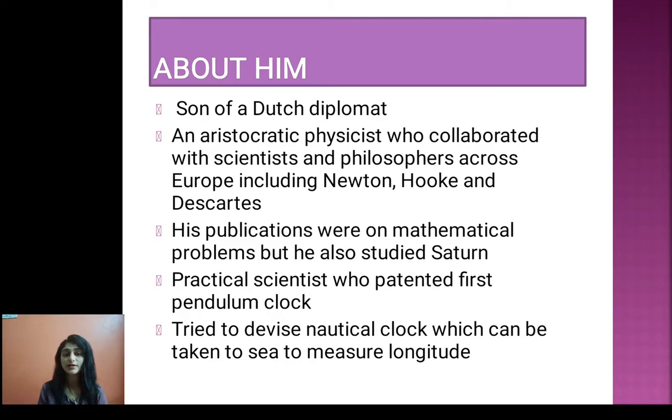He was the son of a Dutch diplomat. He belonged to an aristocratic family and he collaborated with scientists and philosophers across Europe, including Newton, Hooke, and Descartes. His publications were on mathematical problems, but he also studied Saturn. He was a practical scientist who patented the first pendulum clock. He tried to devise a nautical clock which can be taken to sea and with the help of which we can measure longitude.